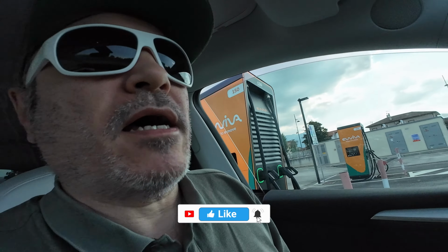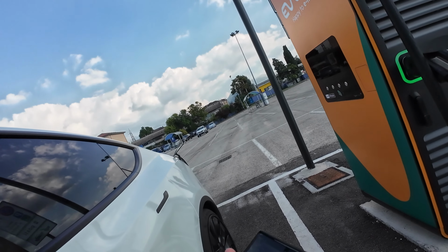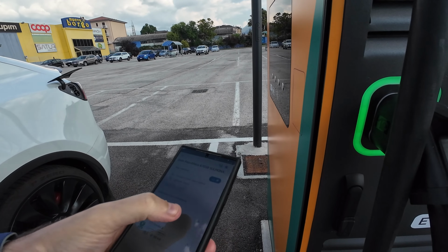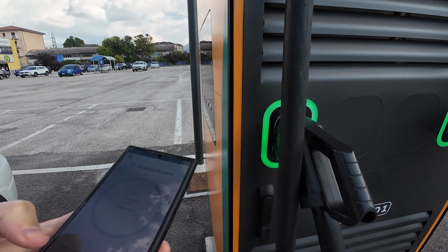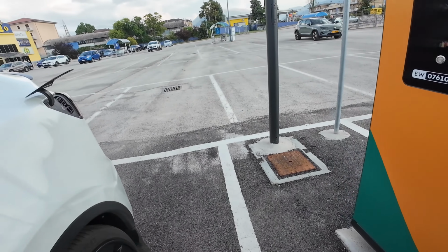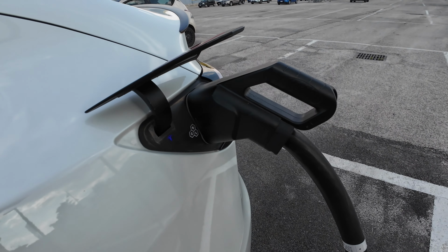So let's get out. Actually, let me open the charge port. Open charge port. Okay, let's see if everything goes well. Let's try this guy. Hopefully it's this guy. Yep, fortunately. Unfortunately, there is no number in the app to identify the charger.